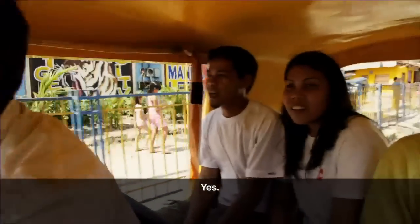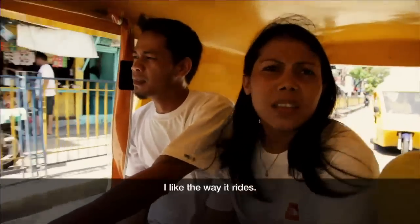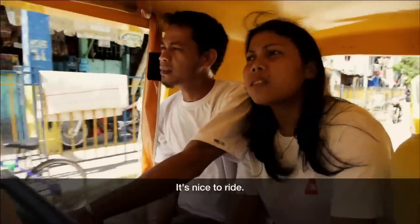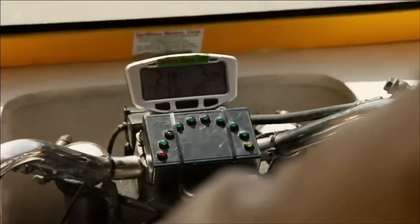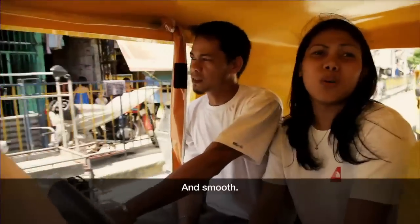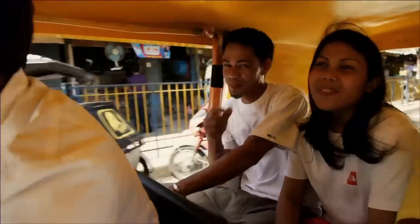So, is this your first time in an e-trike? Yeah. What do you like about it? I like to ride. Nice to ride. Portable. Because it's portable and it's very smooth. Okay, Ate, Kuya, we've arrived at your destination. Today it's free because the driving was so bad. Salamat po. Salamat, thank you so much.